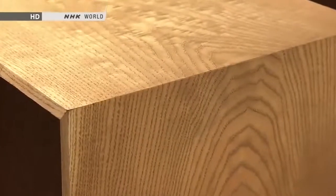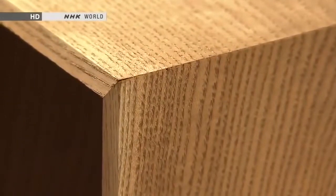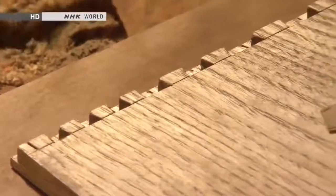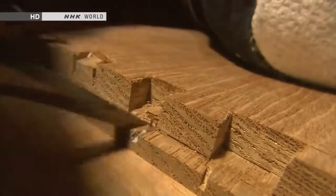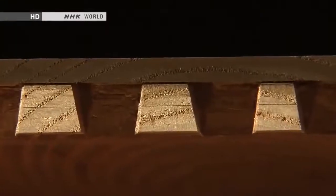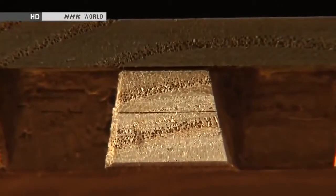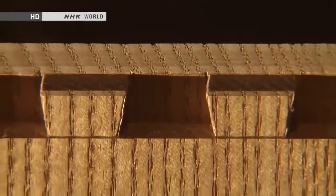Here are two pieces of wood joined at a right angle. Tenons play a vital part in this joint. When wood is joined by this method, the tenons are not visible from the outside. The interior surfaces of the boards are carved out to create recessed mortises, alternating with projecting tenons. The tenons are carved into a trapezoidal shape that broadens slightly toward the tip, and the mortises are carved to a precisely matching shape.